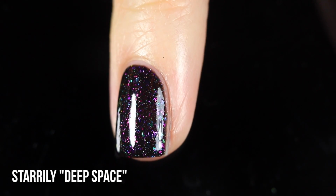One other cool thing about it is you can sponge it on and then it just looks like a multi-chrome instead of being a blank jelly, so just another cool little thing about it.